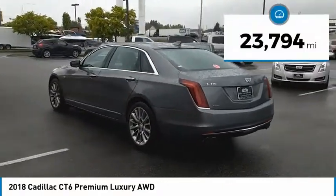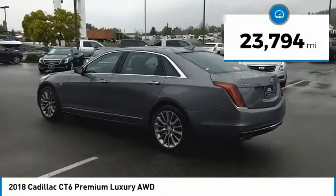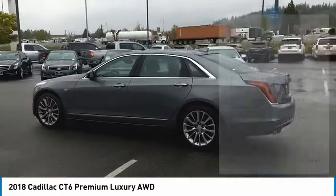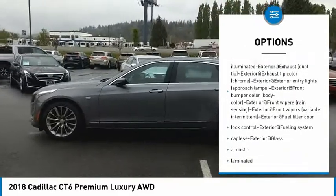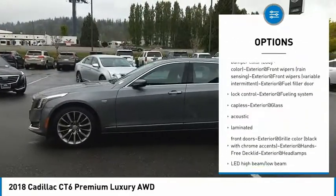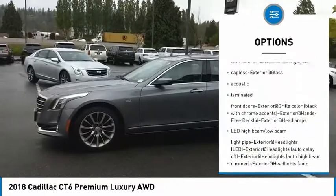This vehicle has less than 25,000 miles. Here are some of this vehicle's great options. USB connection. This vehicle offers reliability and good looks at a great price. So come in and take a test drive today.